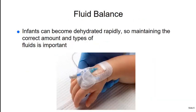Fluid balance means we are maintaining the correct amounts and types of fluids in body spaces. Infants can become dehydrated rapidly, so maintaining a fluid balance is important. An IV line is a crucial component for PEDS and must be established before surgery begins. This can actually be a pretty tricky procedure, which may require your help. Sometimes anesthesiologists need just a little bit of assistance during the IV placement. Those little veins are sometimes very difficult to find.